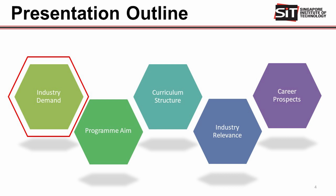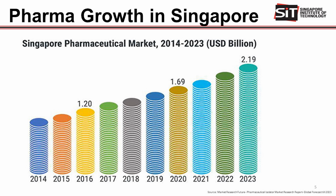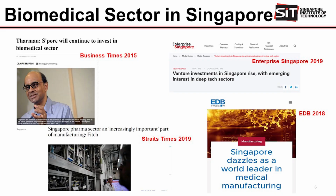So to kick off today's presentation, let's look at the industry demand for the pharmaceutical industry right here in Singapore. Pharma growth in Singapore has been increasing steadily over the years and is predicted to continue to grow. The biomedical sector in Singapore has been in the news quite a bit. Our government has pledged to continue supporting this sector. In 2006, our government pledged $4 billion to fund research as well as commercialization activities in the biomedical field in Singapore. And the Straits Times has also reported that the Singapore pharma sector has been playing an increasingly important role in the manufacturing scene in Singapore.